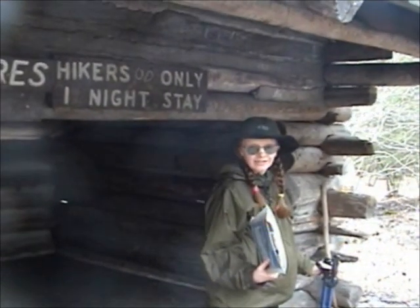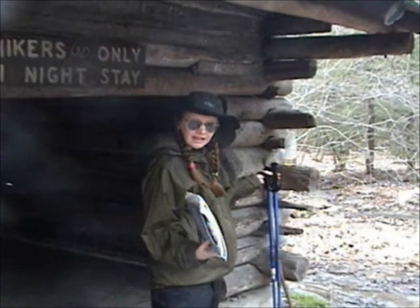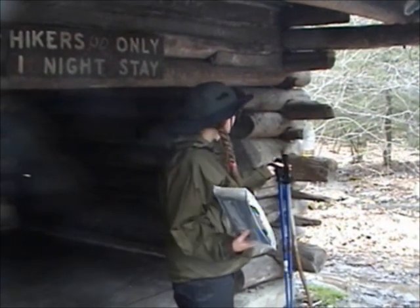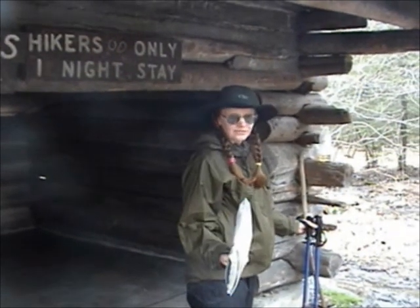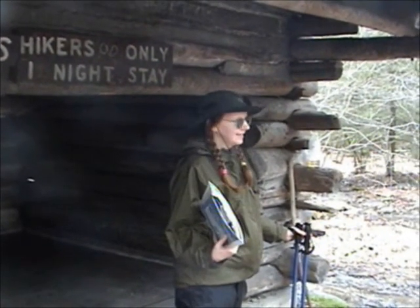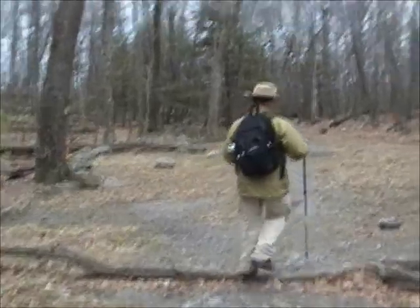Well, we were here last year and it was a beautiful sunny day, and we actually took some pictures beside this log cabin structure here. And I said it looks more weathered this year. And of course it's flooded because of the rain we've had. So it looks totally different this year than last year.